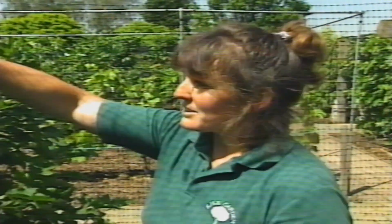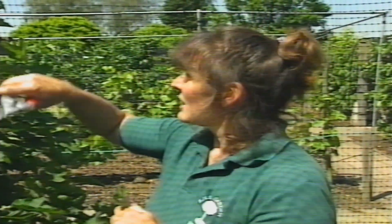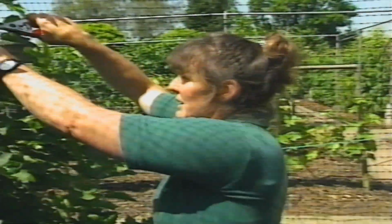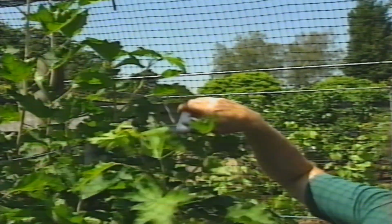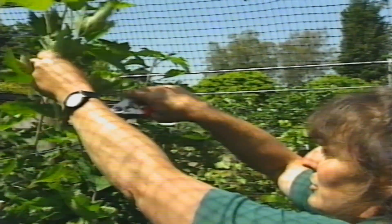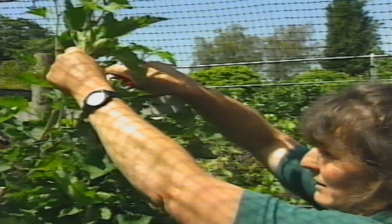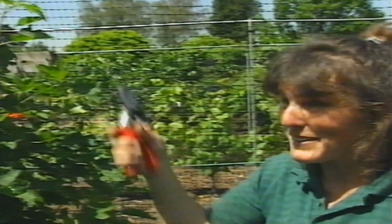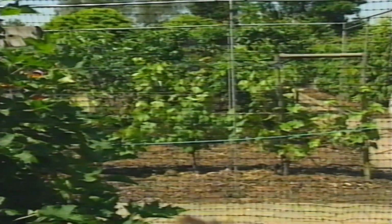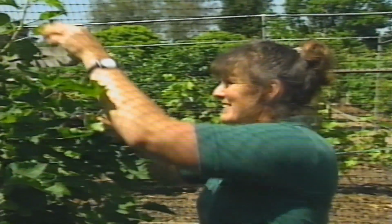And the tops, once they reach the height that I want them to, I can take them off just above there, probably again at about 5 leaves, and then in winter I'll take it back and shorten it just to the top of the cane. We don't want them going through the top of the net because the squirrels come and eat them and eat their way through the net as well.